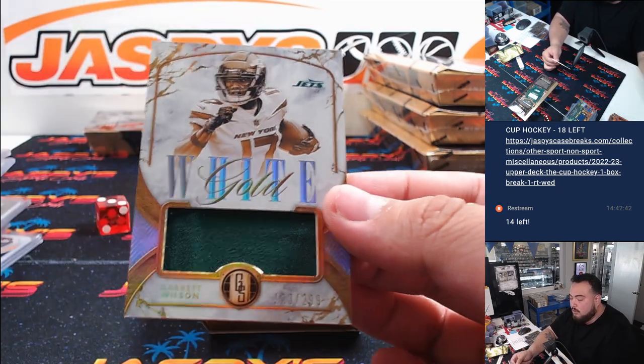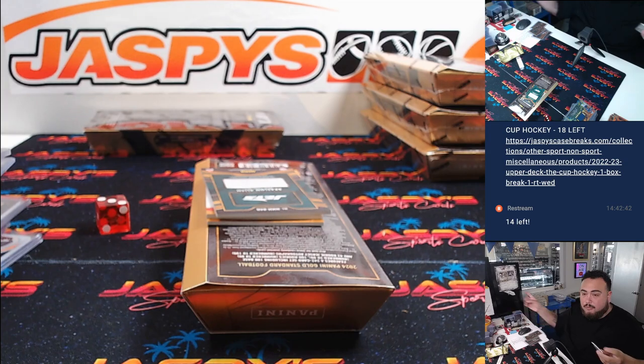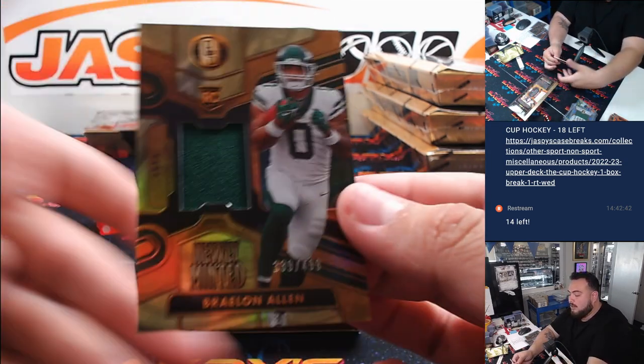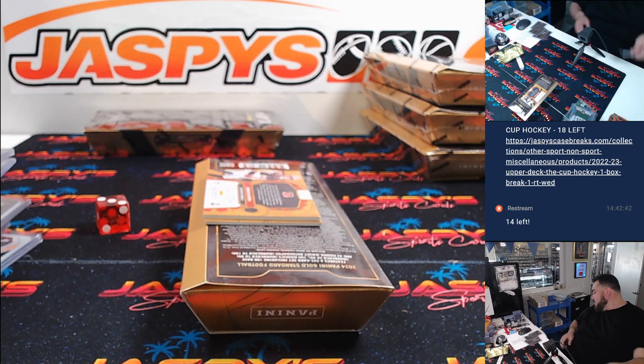Garrett Wilson, white gold, again, to $2.99. Man, Jets are just straight up raking right now with all these relics and numbered cards. Look at this. How about Braylon Allen, too, as well? Newly minted to $4.99. All right.